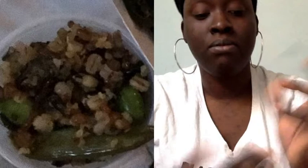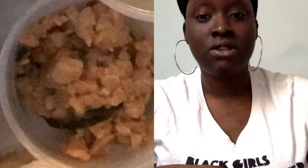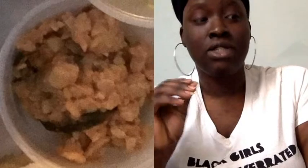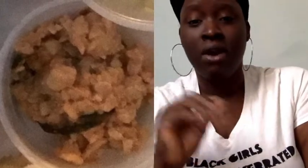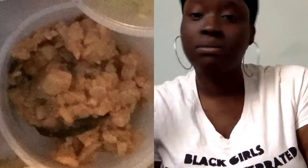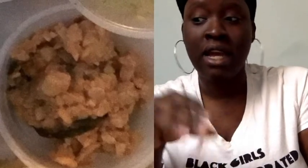That was good. It was a good compliment to the burger. And then there was also, I think it was a chickpea potato salad, so to speak, and that was delicious. It tastes really good. I don't know if it was potatoes or cauliflower. It kind of tastes more like cauliflower than potatoes. Still good. That was amazing.